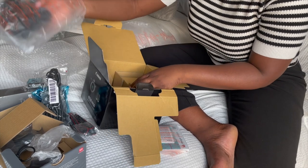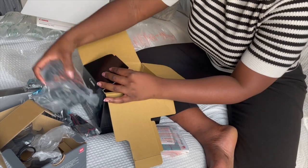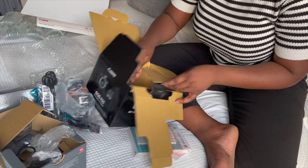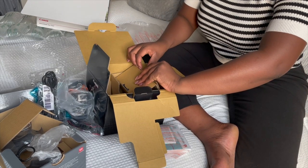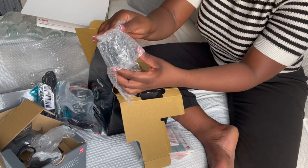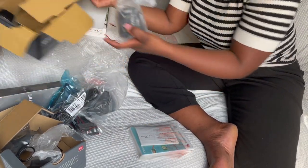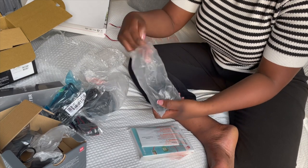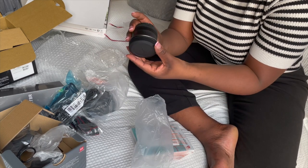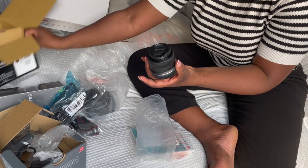And then this is the camera. The last thing that is in here is the lens. I think that's about it in here. Yeah, the last thing is the lens. This is the lens that I get with the camera. It comes with the camera.